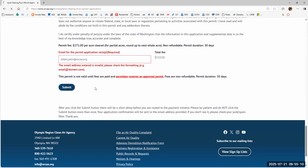All right, submit again. We made sure our emails are good. It's loading. And it should take us now to a pay wall, which will allow us to use our credit or debit card to pay.